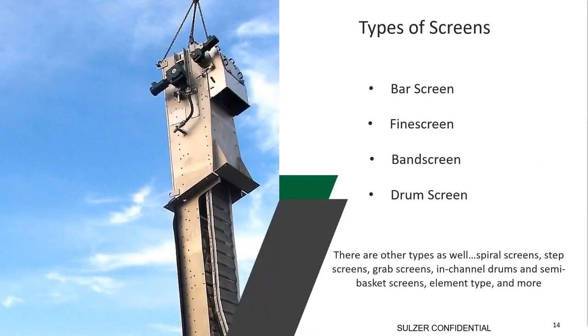Now that we've looked at why it's important to screen, let's discuss a few of the more common technologies that are available. So we'll be looking at bar screens today, fine screens, band screens, and drum screens. And it's important to note that there are many other types as well. So spiral screens, step screens, which are a variant of the bar screen. There are grab screens and trash racks for very large flows and flood control. There's in-channel drum screens and technologies, semi-basket types, element type screens, and even more.